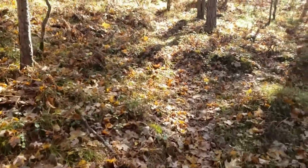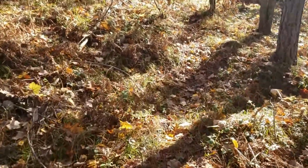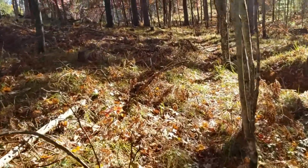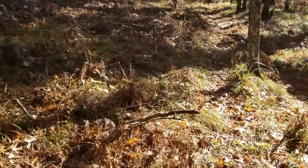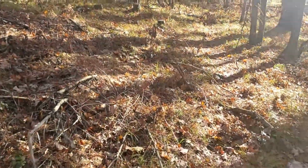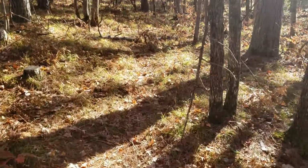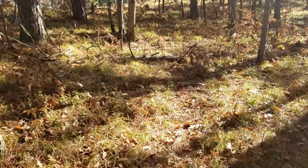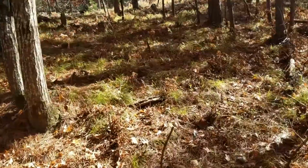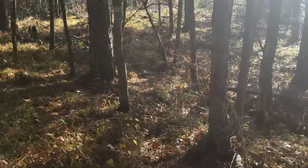I've heard it said that they are a lazy animal. I wouldn't want to use that term, but I would say that they're just efficient. They like to go in the easiest direction possible, devoid of too many obstacles. And so I enjoy following deer paths because they're scenic and you usually don't have to go through too much rough terrain.